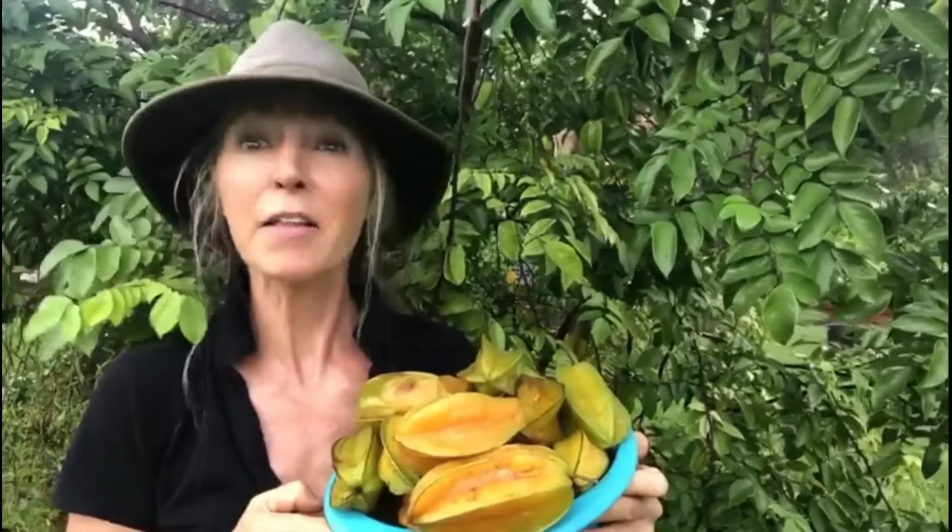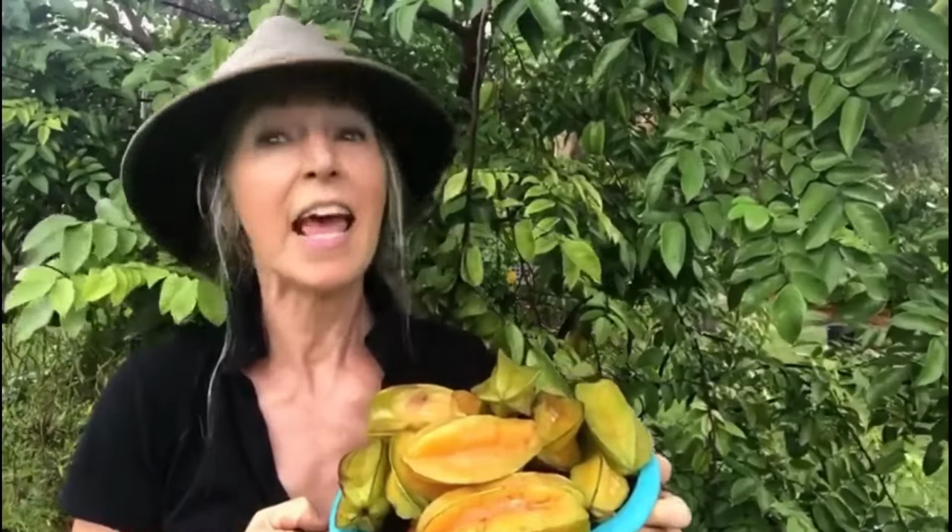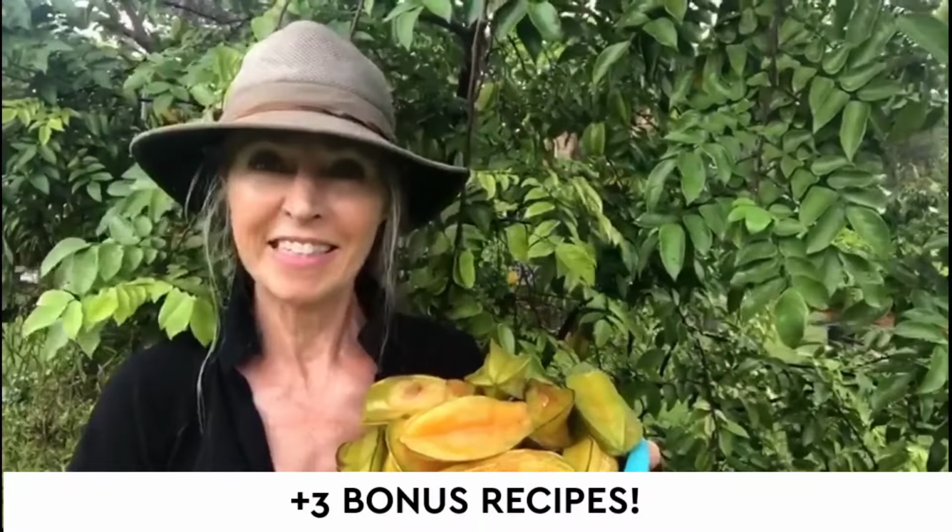Starfruit, the amazing health benefits of this nutritious and delicious exotic fruit, coming right up.